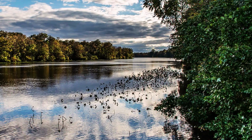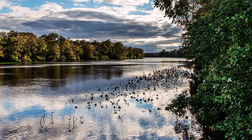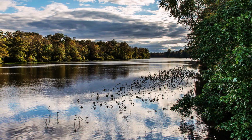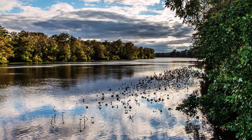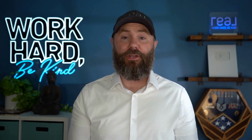Let's talk nature now because this town is surrounded by it. You've got the Pocomoke River running right through the area, and that means kayaking, boating, and fishing are always an option. There's even a boat ramp right in town, so you can launch and paddle off into the cypress trees in like 5 minutes. And if you've never seen cypress knees sticking out of the water, you're in for a treat. They look kind of funky, but they make the river feel like something out of a nature documentary right outside town.